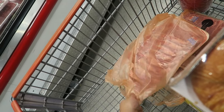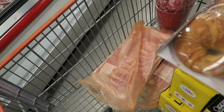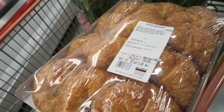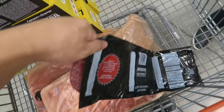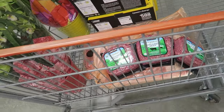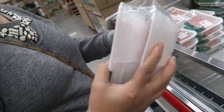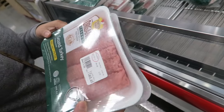Mom's getting some beef, and we got some croissants for the kids. They love croissants. Actually, more for the adult kids, like my sister and my brother. And this is Mom's favorite organic ground beef. It tastes so good in pasta, spaghetti sauce, yum. And of course, we need some delicious ground turkey, also organic, for Mom's birthday. It expires on her birthday, not for her birthday.